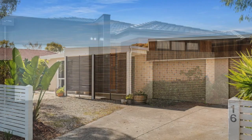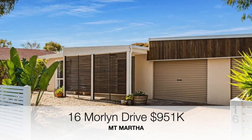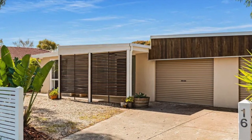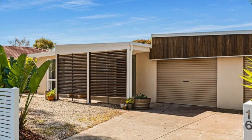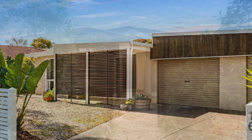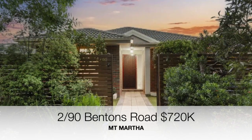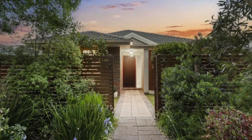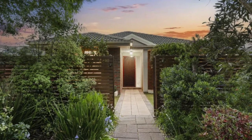Number 16, Moreland Drive, a three-bedroom, one-bathroom home on a 647 square meter block has sold for $951,000. Number 2/90 Benton's Road, a three bedroom, one bathroom villa on 370 square meters of land has sold for $720,000.